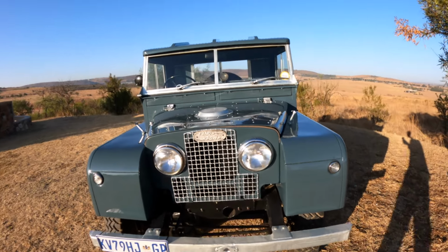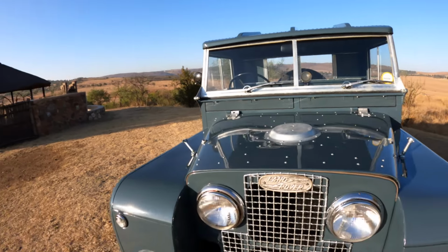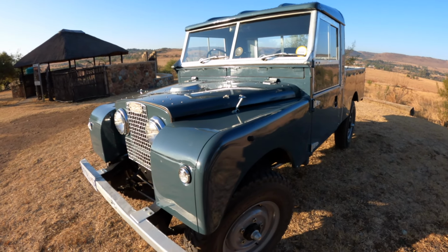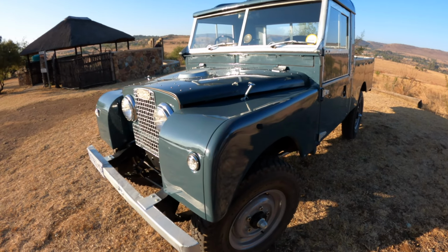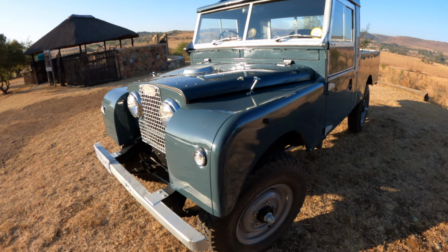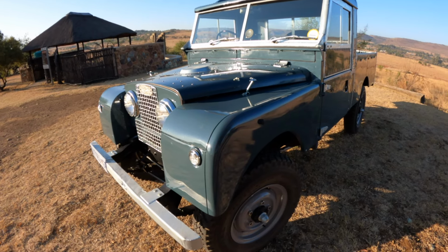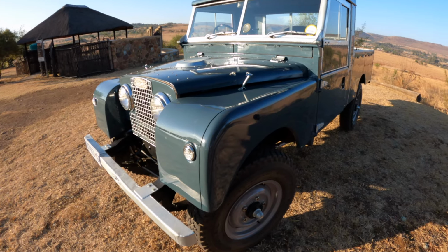So my approach on this restoration has been that I wanted to get this vehicle to look as original as I could, but I wanted it to be quite usable. So I wanted to make it a little bit more usable where I could without detracting from the looks. That's why wherever I can, I've tried to keep it original, but with some more practical parts like the engine and the axles, I've changed those. But when you look at it just from the outside, it's not easily noticeable, and it still looks right, and it still feels right.